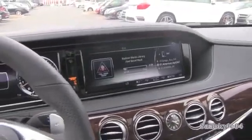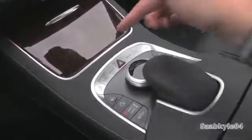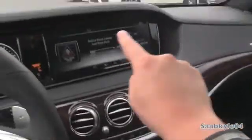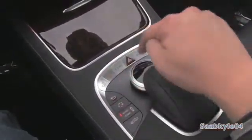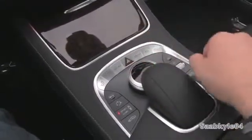The thin film transistor liquid crystal display, like I mentioned, is controlled via the little command controller mounted in the center console. There's also some manual buttons up here that also correspond to the different menus if you didn't actually want to use the dial yourself. But it's pretty simple. You just click up, down, left and right, push down to select an option, and twist back and forth between the different submenus.